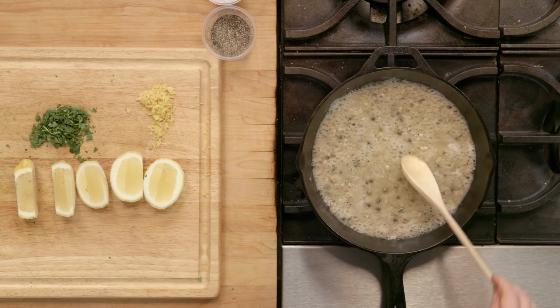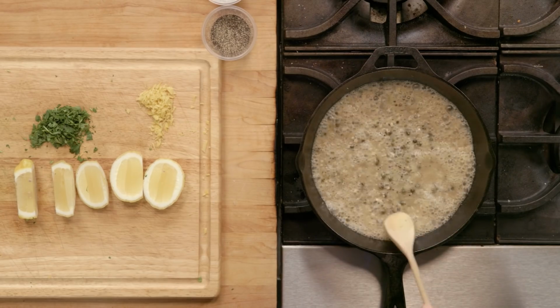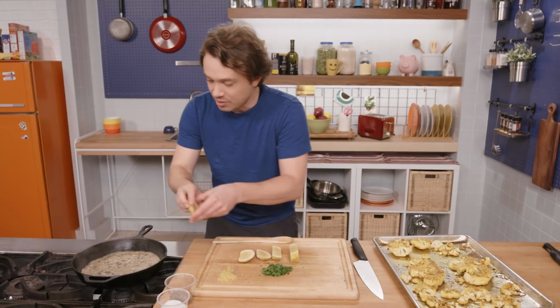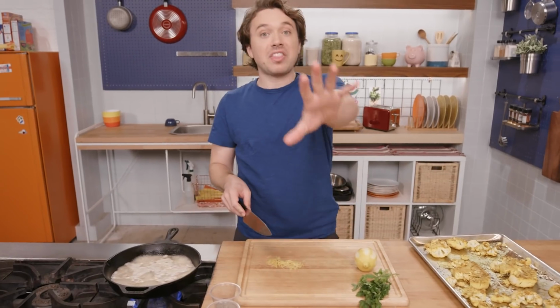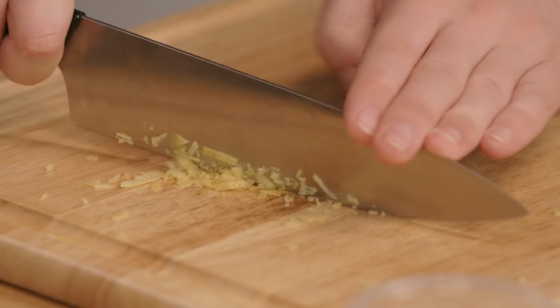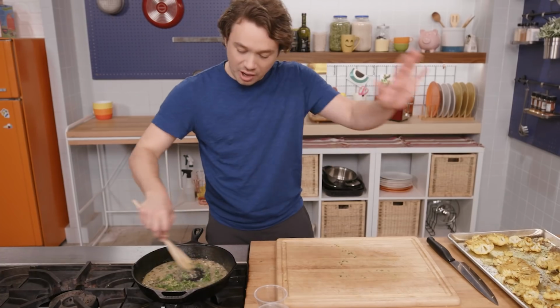So you can see the thickness, you can see the reduction in liquid when you pull the spoon through quickly. Look, see how there's a little tail? Let's hit it with some lemon juice, bring the temperature down. There's a lot of squeezing in today's show. You might think you can skip this step, but I implore you not to, because we're using lemon juice. Why not get free flavor from the zest? Makes sense. Zest, parsley, that's it, heat is off.